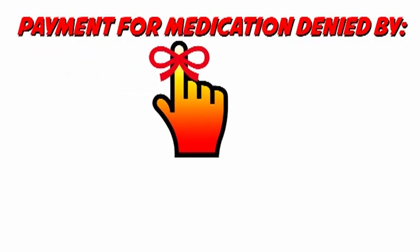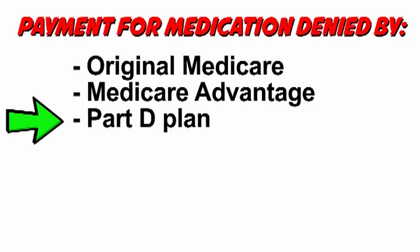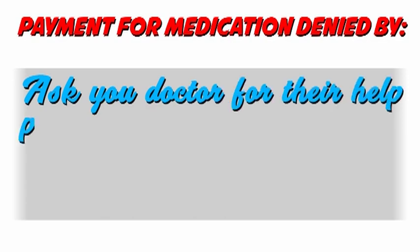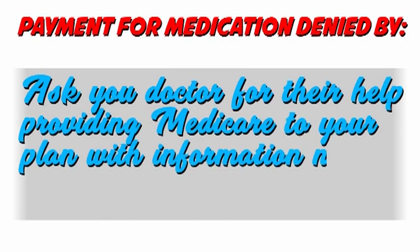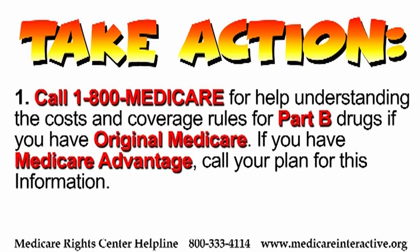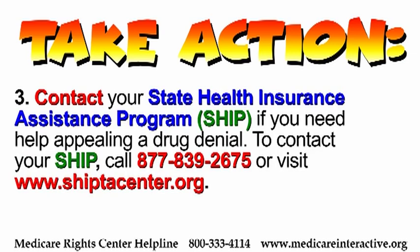Remember, if payment for your medication is denied by original Medicare or your Medicare Advantage or Part D plan, you have the right to appeal the denial. Ask your doctor for their help providing Medicare or your plan with information needed to successfully appeal. To take action, call 1-800-MEDICARE for help understanding the cost and coverage rules for Part B drugs if you have original Medicare. If you have Medicare Advantage, call your plan for this information. Contact your Part D plan for information about the cost and coverage rules for Part D drugs. Contact your State Health Insurance Assistance Program, SHIP, if you need help appealing a drug denial.